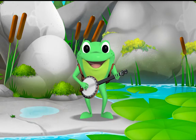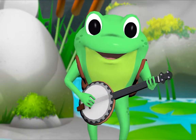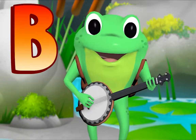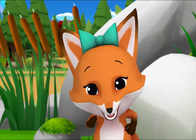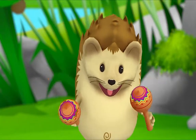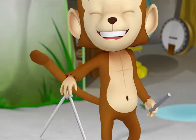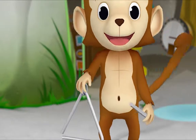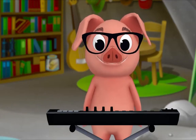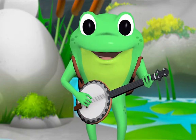And Mr. Frog has a banjo! B-b-banjo! What letter do you hear? B! That's right! Let's listen to the beginning letters again. Maracas. What's that letter? M! Triangle. What's that letter? T! Keyboard. What's that letter? K! Banjo. What's that letter? B!